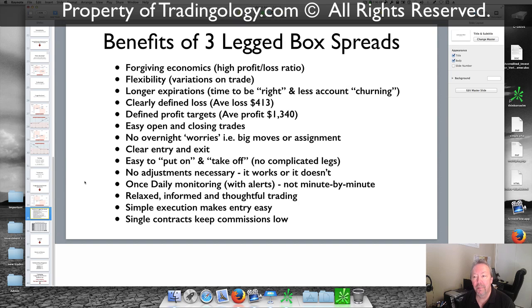So, again, the benefits: forgiving economics, high profit and loss ratio, flexibility, longer expirations, gives us time to be right. We have defined profit targets, easy opening and closing of trades, no overnight worries, big moves or assignments, clear entry and exit points, easy to put on and take off, no complicated legs involved, no adjustments are necessary. It works or it doesn't work. And then we have once daily monitoring with alerts, not minute by minute. We have relaxed, informed, and thoughtful trading, simple execution, makes entry easy, and single contracts keeps commissions low.